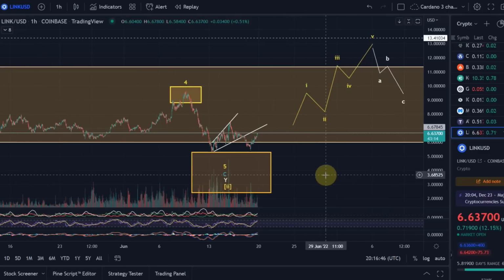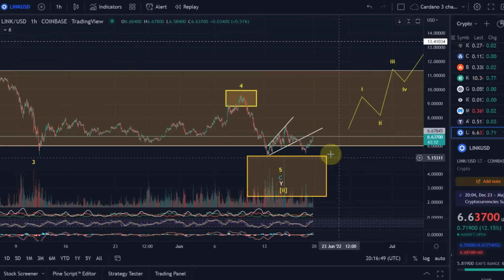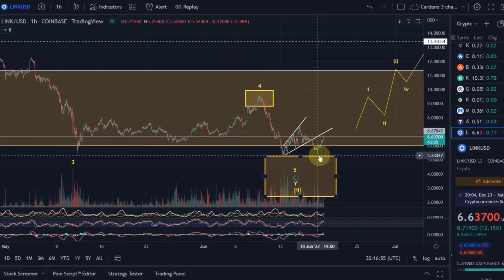So what could that be here? First of all, we had an ascending broadening wedge that broke out to the downside as expected, and we basically made a triple bottom. The first target for such a wedge is always the beginning of the wedge. Now again, we came pretty much down to that level, and we're now going up.